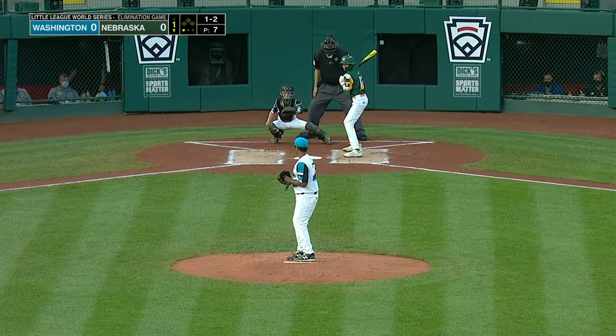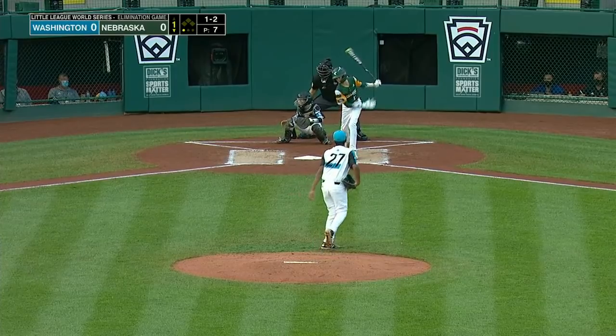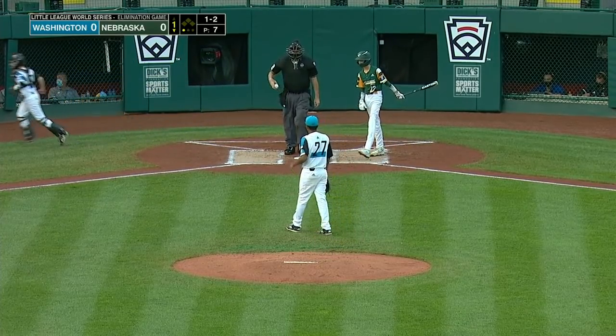We got a 1-2 count on the way to Rader. That's fouled off at the plate. Jackson Wheeler.